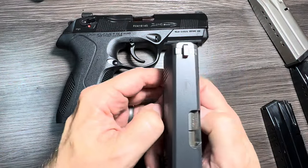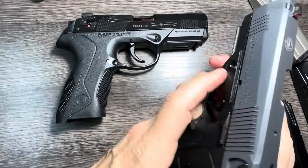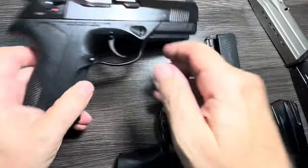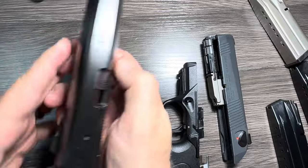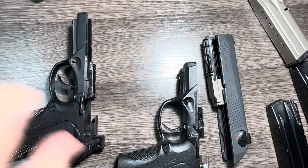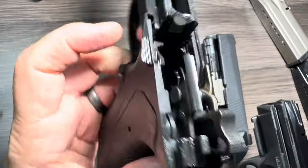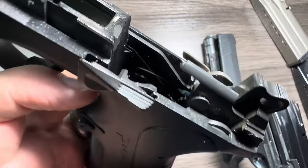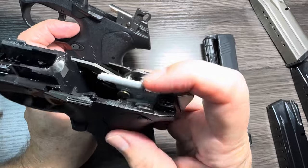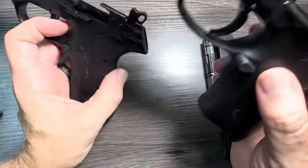Then looking inside, safety check for those that care. So looking inside, take this guy apart. You can see my standard PX4. There's the trigger package and with the enhanced trigger bar. This is the trigger package with NP3 coating. All the parts in here are seriously slick and just so smooth together.